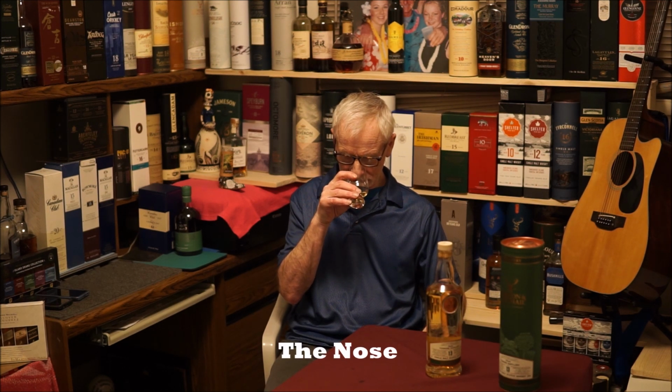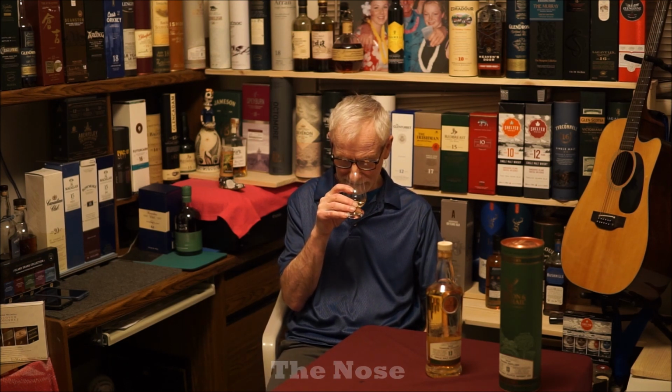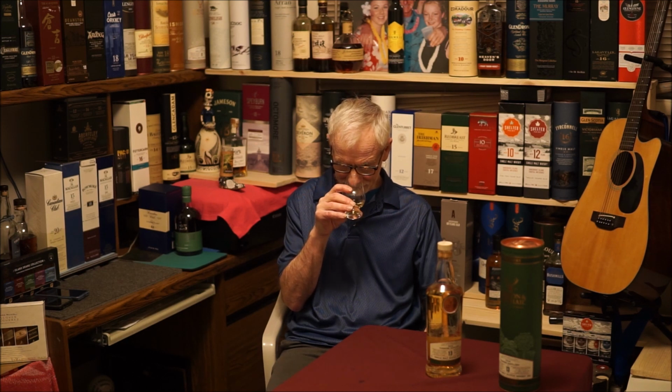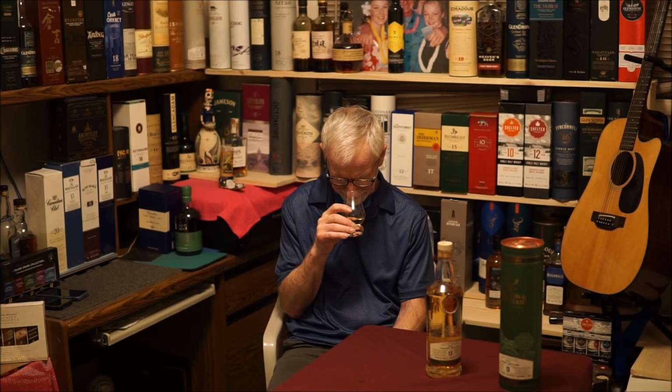Well, welcome back, and we are now going to do the nose. Oh, we got the vanilla and the lemon, maybe even lemon lime, zesty, tangerines, malt, lots of malt. It's been mostly apples, pears, pineapple, and tangerines. Yeah, it's a nice nose. It's more of a bourbon influenced nose, so oak and bourbon.